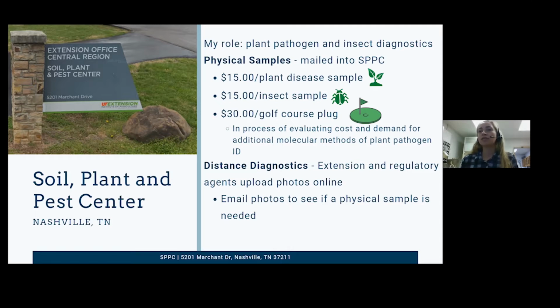And I also do distance diagnosis. So we have a specific portal for that purpose for the extension agents. So if you want to send Tom or Lee photos of your plant or insect problem, they can upload those and send them to me, or you can also directly email me photos. And from that, I can give you a good idea of whether or not I need a physical sample of the problem.